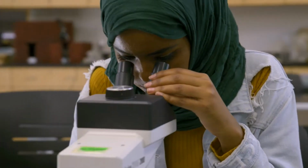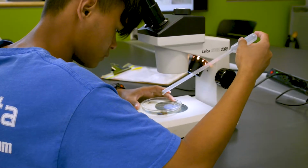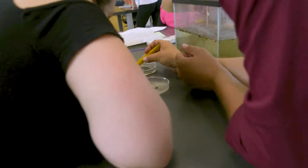Something as simple as clean water, it's important for the kids to understand where our water comes from, what happens when I turn on the tap, and what happens when I flush it down the drain.